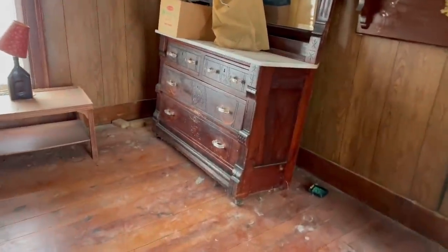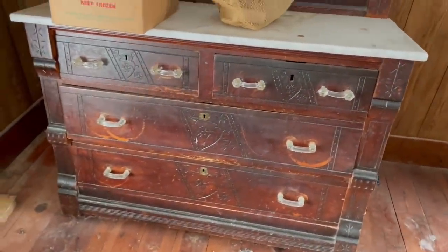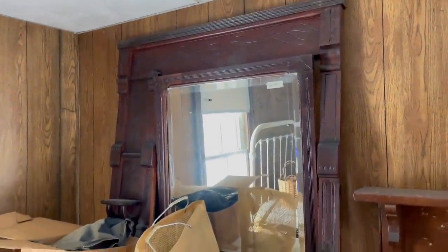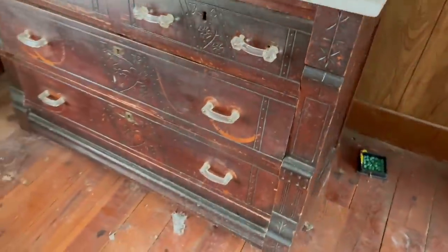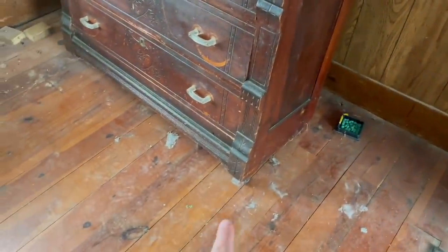This is the piece that I was super interested in. Old Eastlake style with this huge, massive mirror. This isn't the original hardware. It's missing its brass pulls, but I still really like it. It's missing the back wheels, but that's okay. I can just pop off the front.